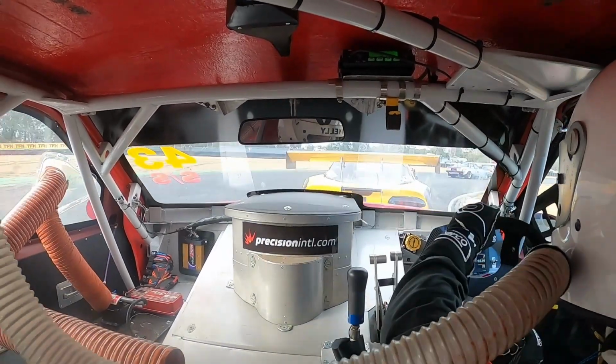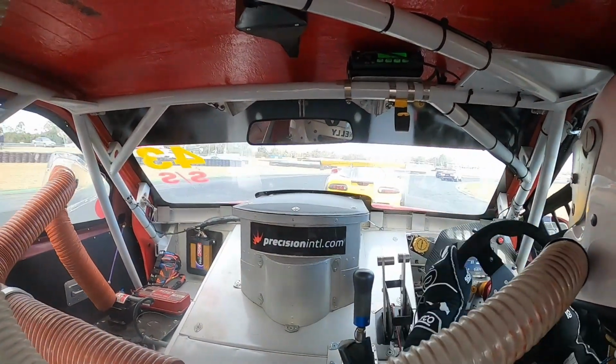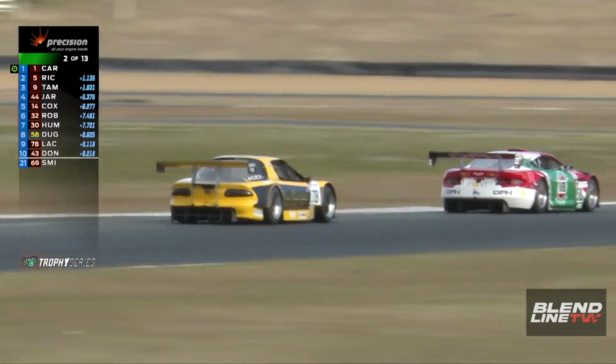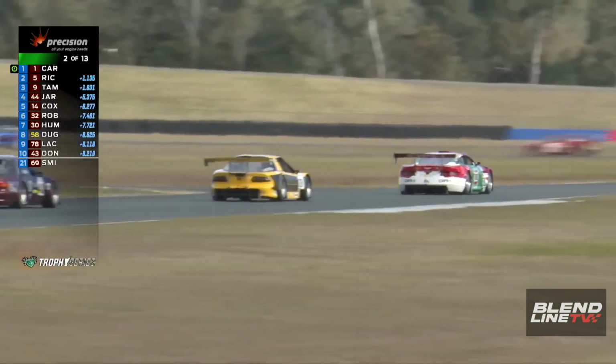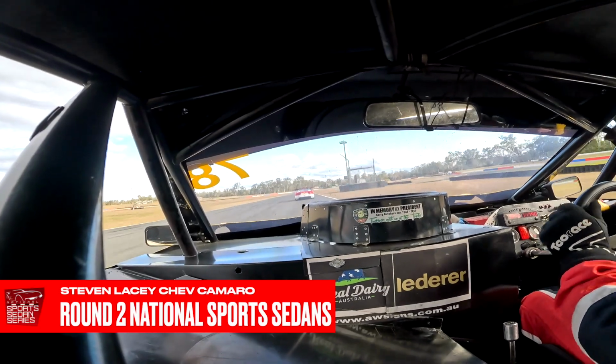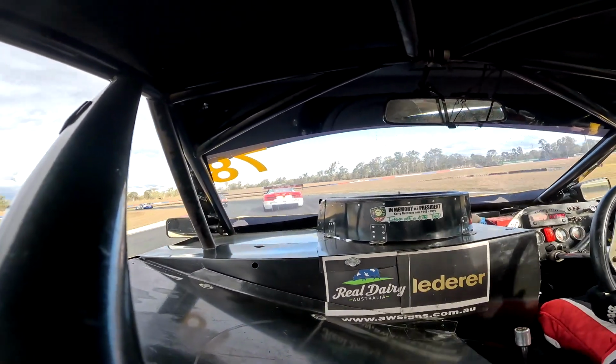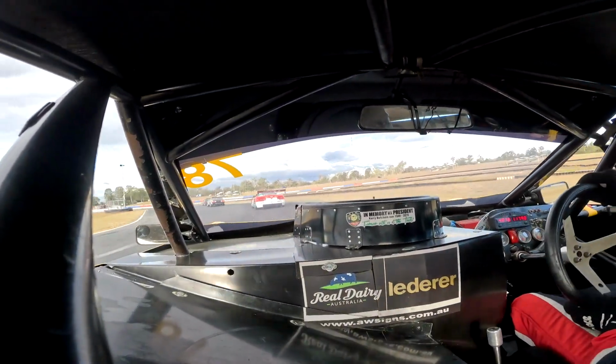Lacey finally got past Donnelly, did it down the back straight, got a good run out of turn 2, carried the momentum down to 3. Now he's got to try and get past someone he knows pretty well. Races against him in the State Series in New South Wales at just about every round. That's Marc Duggan in the Aston Martin.